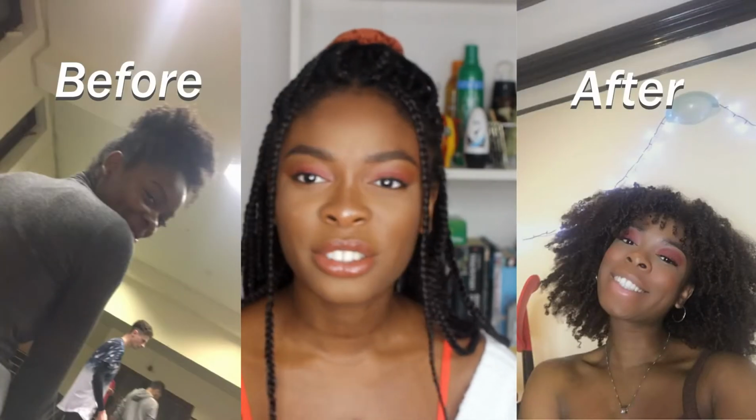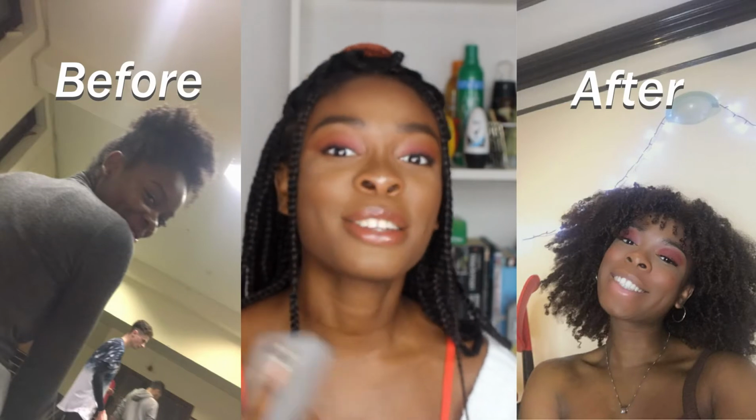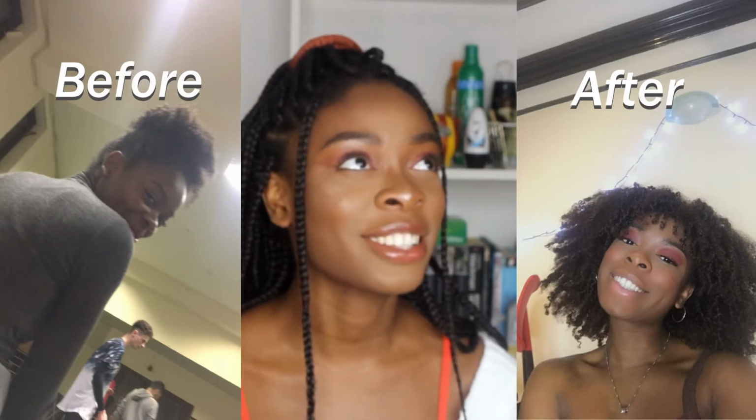Basically, a lot of people are asking what I did to my hair for it to grow and look more healthy. So I'm just going to be going into that. So number one, I'm going to talk about ingredients. Certain things, obviously my natural hair routine, help to stimulate growth, to provide moisture and just generally healthier hair.